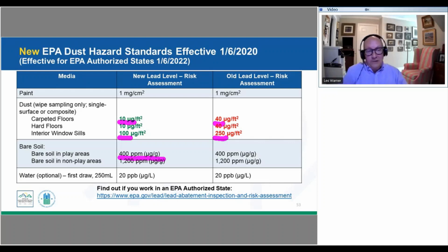We talked earlier about if we had exterior spaces where we had bare soil. So if this is a play area, we've got a playground there, or a place that there's evidence that children are playing, then we have a standard of 400 micrograms per, I believe, square centimeter. For non-play areas, then we have a little bit less restrictive of a standard in place. And that has not changed from the old rule to the new rule.